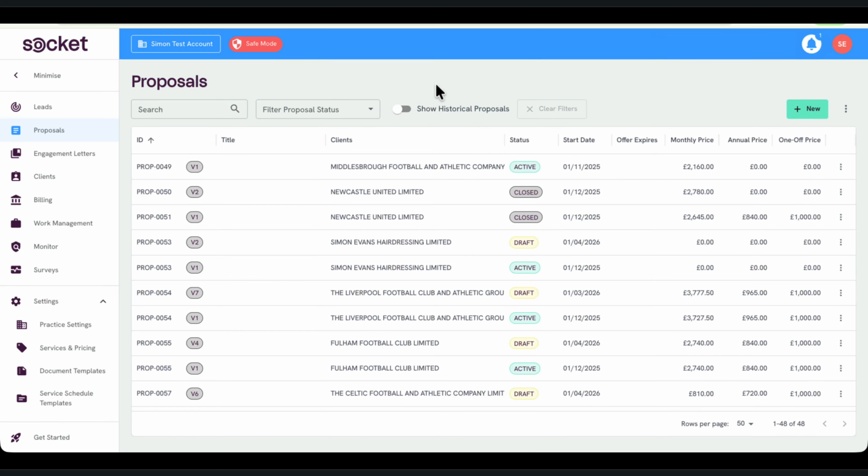At Socket, we believe the best way to grow is through our community. As a thank you for spreading the word, our referral program rewards both you and the person you refer with 1 month free subscription in Socket.